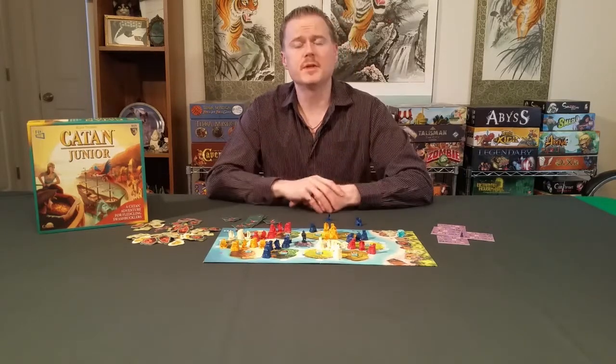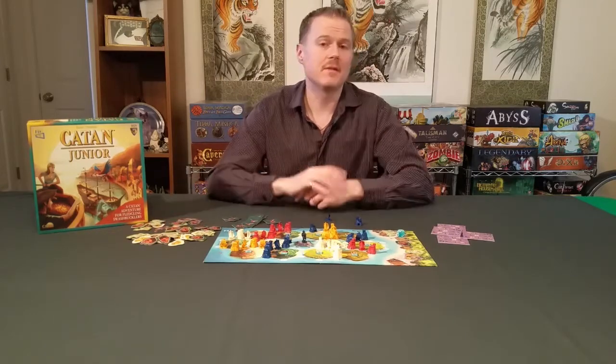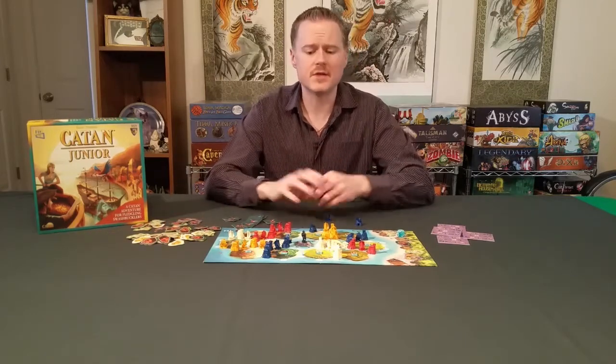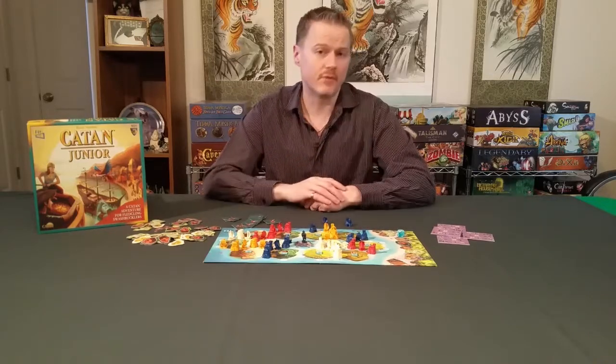Now, my kids really enjoy this game quite a bit. They love the trading. They love the fact that they can kind of play against each other. They can block off the other players. And of course, the pirate theme is always awesome for anybody.